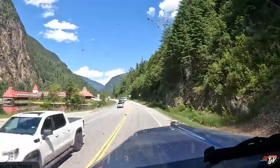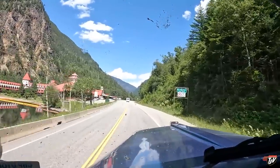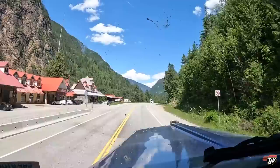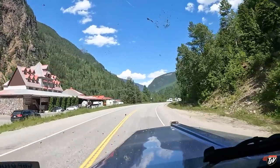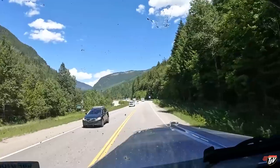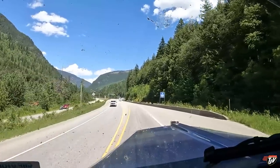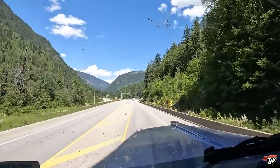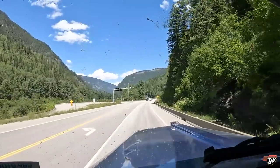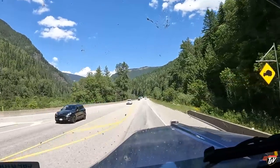Three Valley Gap. This is it here. See, no truck parking, but I guess we could park on the right here. Doesn't say no parking there. Oh, like a ghost town. Interesting, it's a huge thing. Maybe it's like a heritage site or something. Old gold mining town, I don't know. But it's always a distinct landmark when you're coming through here.